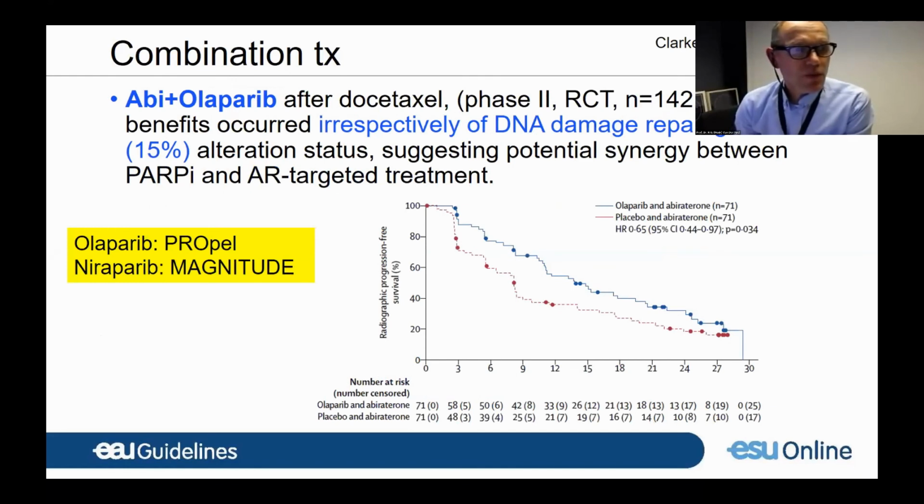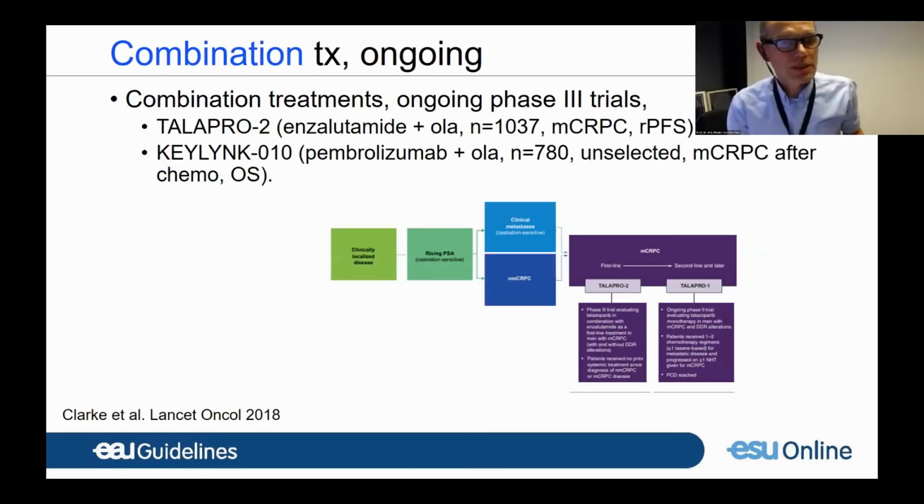So we've seen the data now of PROpel and MAGNITUDE, and I hope we have some minutes for discussion, Daria, if we finish there, because I'm really curious what Bertrand and the audience think on the different findings from these two studies. So what's ongoing in combination therapy? I think Bertrand mentioned it. Enzalutamide instead of abiraterone may be combined with olaparib in the TALAPRO-2 study, and certainly also in patients with microsatellite instability, pembrolizumab as an immunotherapeutic agent and olaparib in the KEYLYNK-010 study is very interesting, and we're looking forward to the data.